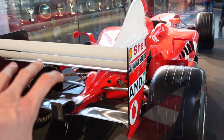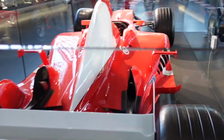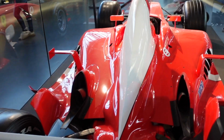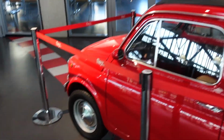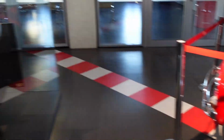See here a bit the rear is changed up. It's quite nice. Flicks there. A lot going on, a lot of wind tunnel testing, a lot of aerodynamics. Here a Fiat 500L, I think this is. Maybe also owned by him.